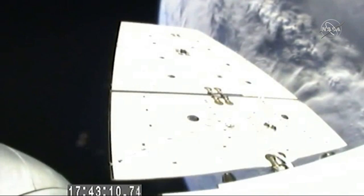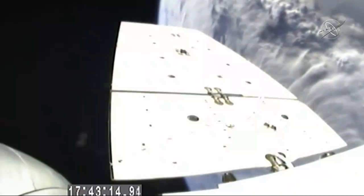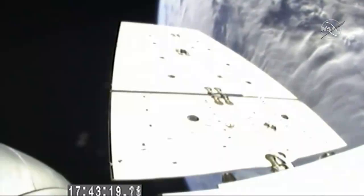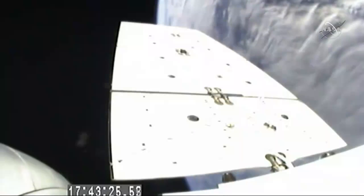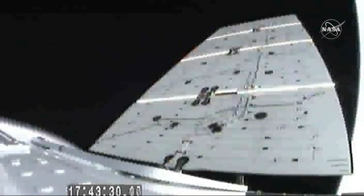The propulsion system on Dragon being primed for some initial firings. Again, Dragon's going to be gradually raising its orbit over the next 2 days, 2.5 days, until it arrives at the International Space Station. Dragon solar arrays have successfully deployed and are ready for activation.